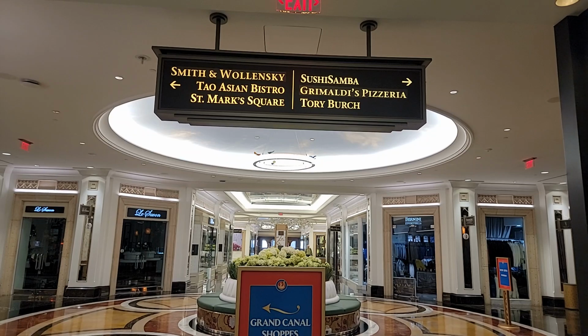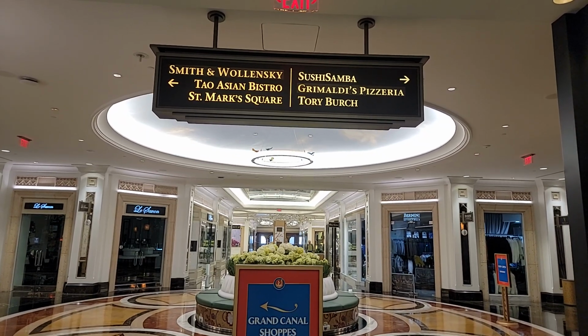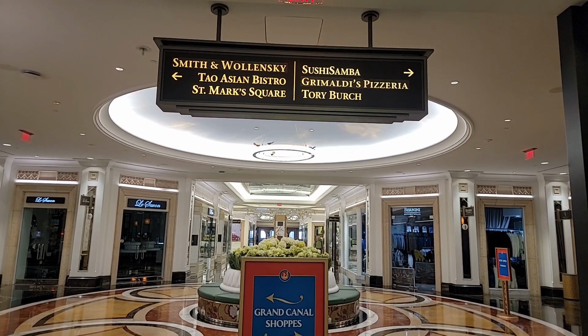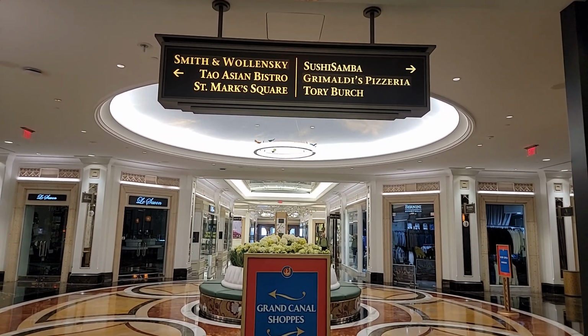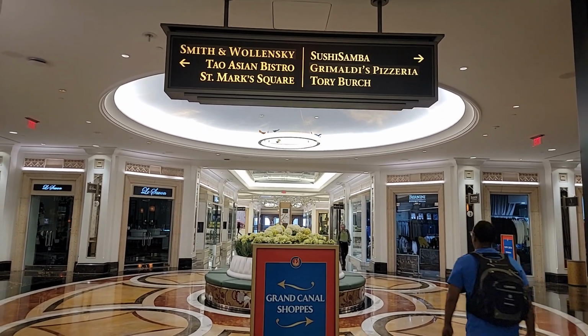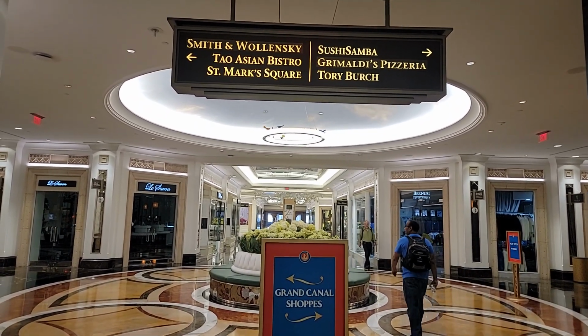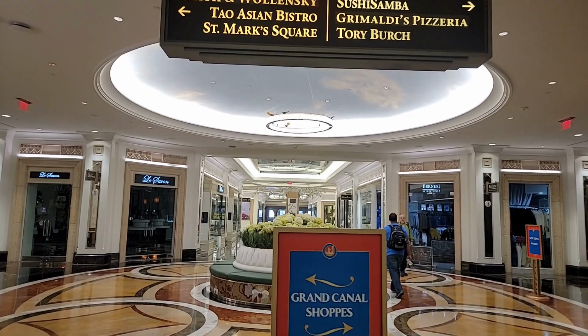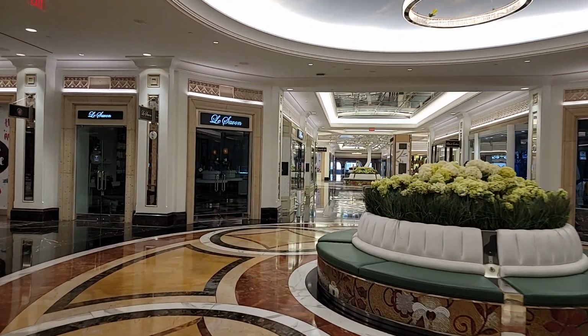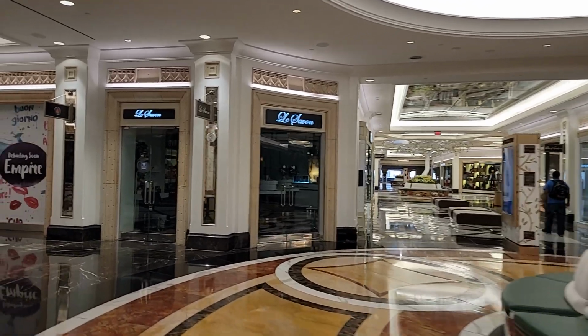So I'm going to try to make this simple. When you get to this spot, there's a sign that says left to Smith & Wollensky, Tao, St. Mark's Square. That's kind of the Grand Canal Shoppes. Right will take you to Sushi Samba, Grimaldi's Pizzeria, and Tory Burch. And it's basically just a big circle. But let's go ahead, and we're going to go left.